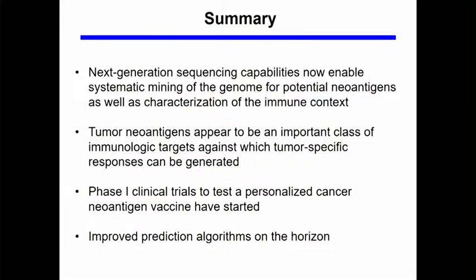And so just to summarize, I think there have been many opportunities and riches afforded to us by next generation sequencing, not the least being our ability to systematically mine the genome for potential immunogenic antigens, and also to characterize the immune context. There are several lines of evidence by now that suggest that tumor neoantigens are an important class to target. Tumor-specific responses can be generated. I've shown you just the example of one phase 1 trial that we're completing now in melanoma.